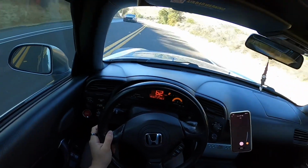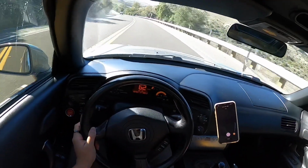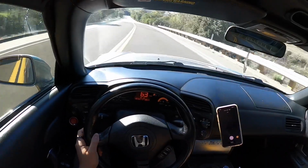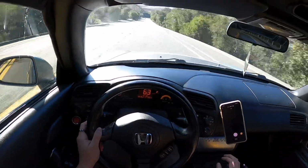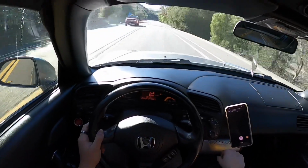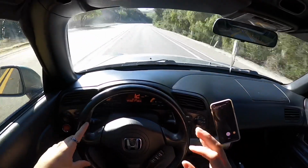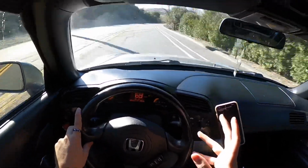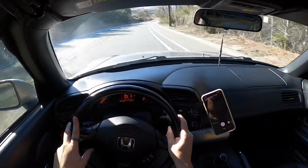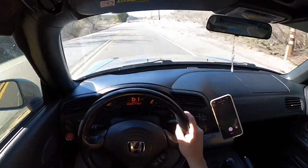Now, I do push this car quite heavily. You always catch me here in the canyons driving very, very spiritedly. Now, I don't push it too hard just because I'm still learning the limits of this car, but I have pushed it to my limit, and I could say without a doubt, it's a very confident, inspiring type of car.